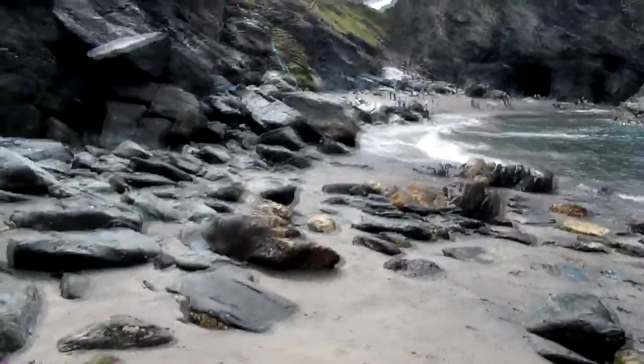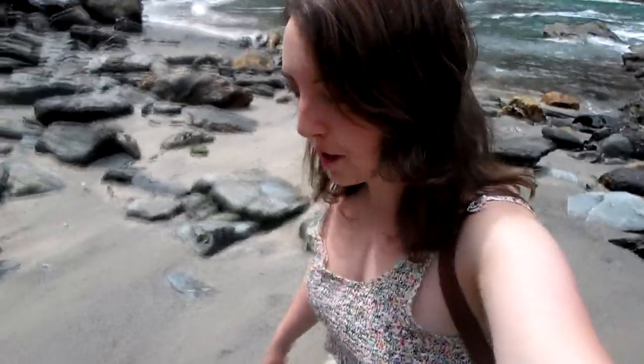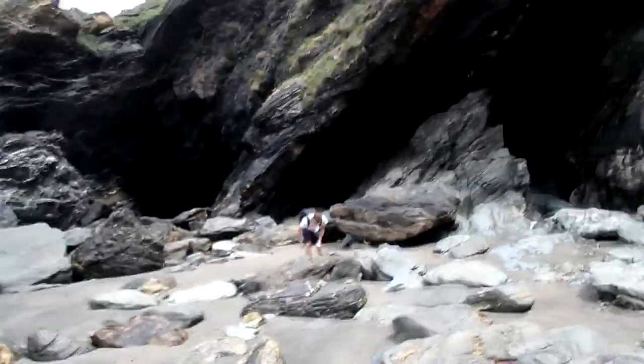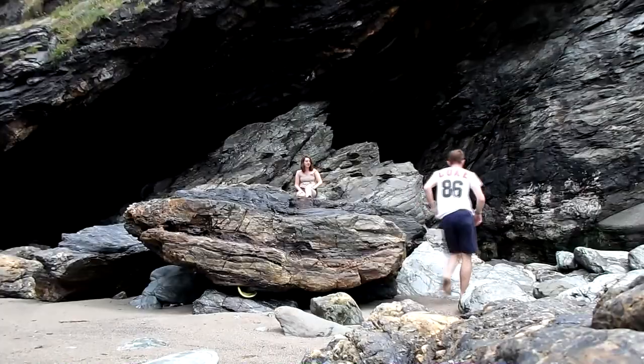We've just made it across that area over there. You had to commit and take your shoes off, otherwise you cannot get over here. But this is the other cave that we wanted to walk over to, but the tide's gone in slightly so we can actually get over. So yeah, this is the other cave. Perry's already over there.